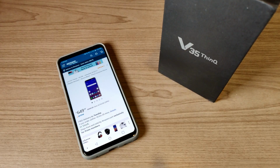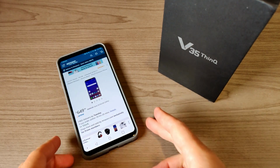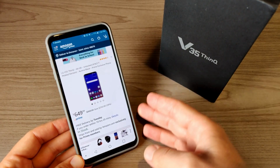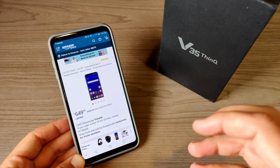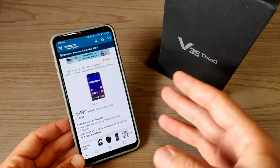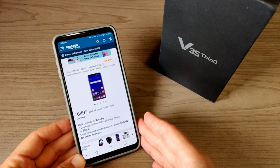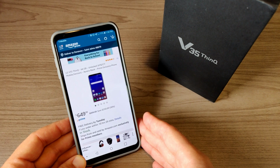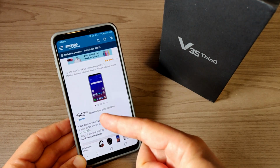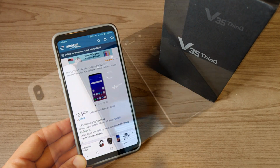Now, with that being said, I gotta say that I think this is a phone that will probably be overlooked by a whole lot of people. The reason for that is because LG just simply is not marketing this device. It is a fantastic device that has all of the flagship specs that you would expect in 2018, but unfortunately, I think it's one that's going to be overlooked in a lot of ways. So let's go ahead and talk about what all this thing has to offer and see if it's worth maybe considering at that $650 price point.